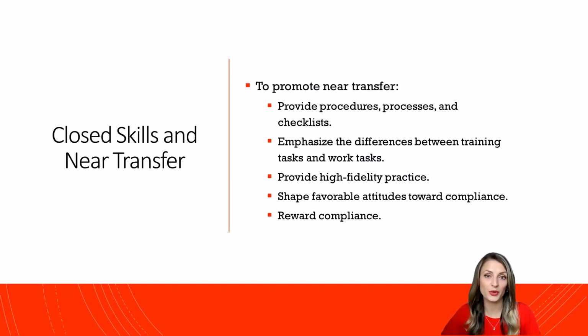Explain why the procedures should be followed exactly as they were presented, and then persuade trainees that complying with these procedures is essential. And don't forget to reward them for complying and following the instructions as they were taught.